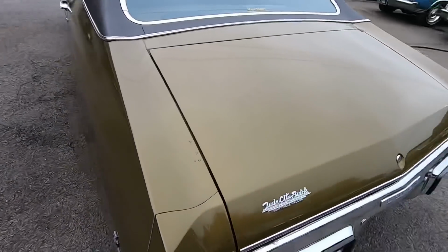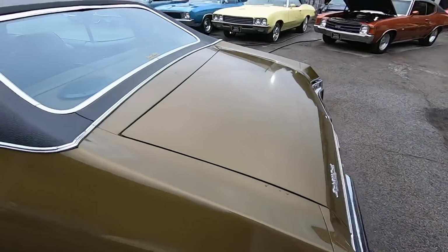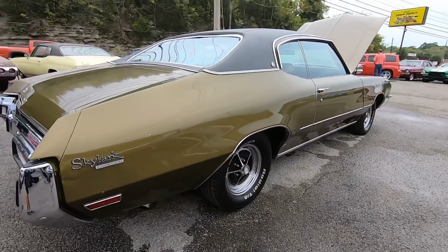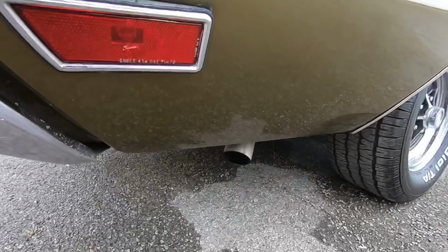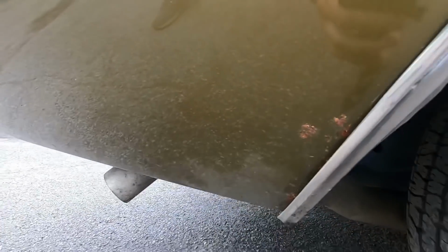Hopefully I can beat this rain. I feel it kind of coming down a little bit. Some more bird stains. Somebody left it on there and the acid from it got down into the paint. Got a dent back here. There's a chip in the paint, a chip in the paint. Exhaust kicked out over this side. A little bit of rust trying to come through there. It doesn't look too bad right now, but watch out for that chip here.